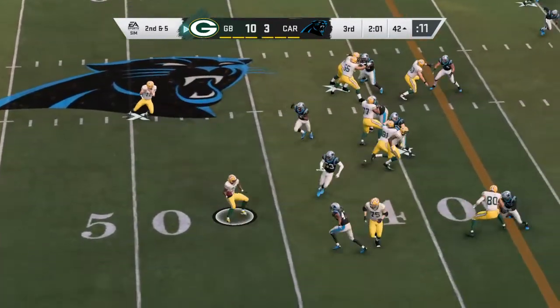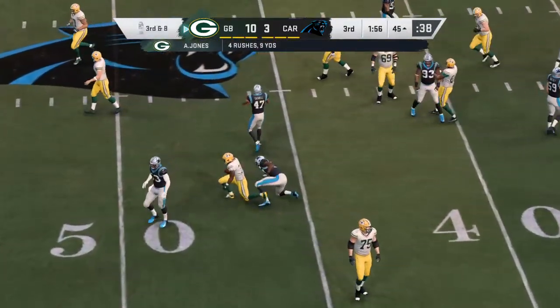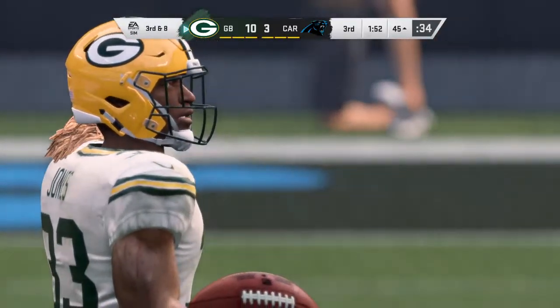They'll go again to Jones. And he'll lose yardage on the play, back at the 45-yard line. That's a big loss of 3, and it brings up 3rd down.